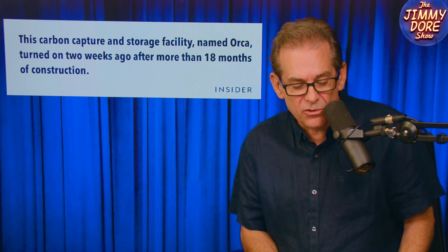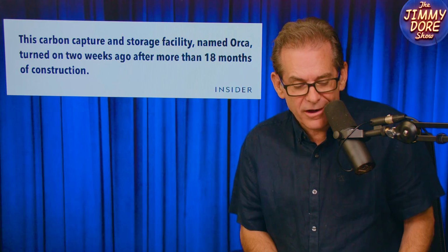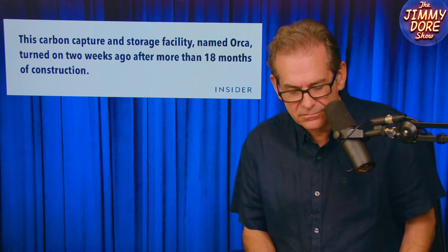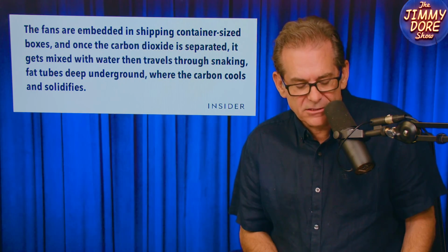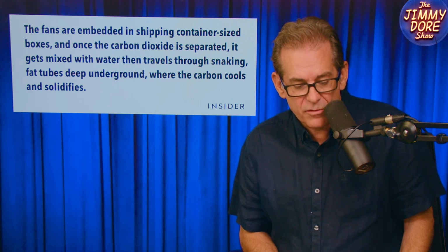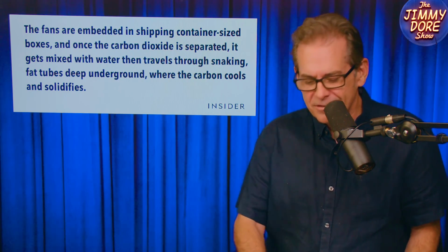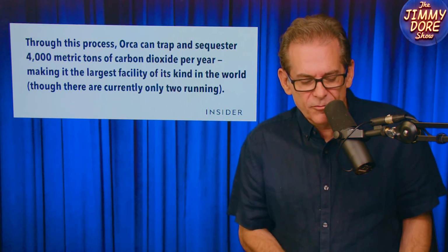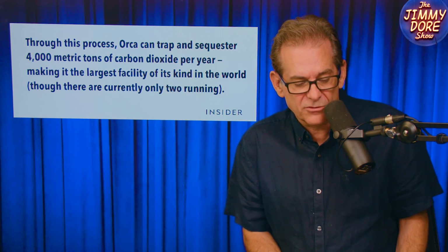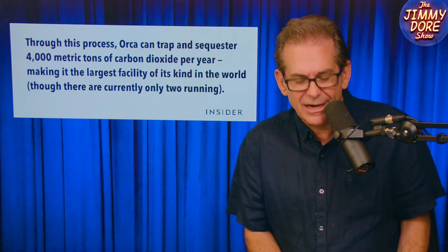This carbon capture and storage facility, named Orca, turned on 2 weeks ago after more than 18 months of construction. The fans are embedded in shipping container-sized boxes. And once the carbon dioxide is separated, it gets mixed with water, then travels through snaking fat tubes deep underground where the carbon cools and solidifies. Does it become coal? Are you making oil? What are you making? Through this process, one can trap and sequester 4,000 metric tons of carbon dioxide per year, making it the largest facility of its kind in the world.